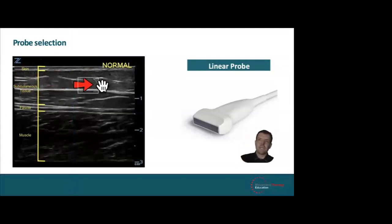Then this layer here will be a fascial layer, so it's quite bright. In fact, we'll talk about that in a second. There's another fascial layer just there. So we've got superficial fascial layers, and then we've got muscle tissue underneath, which is a lot darker. And can you see these little flecks of white just around here? Those are the connective tissue within the muscle.